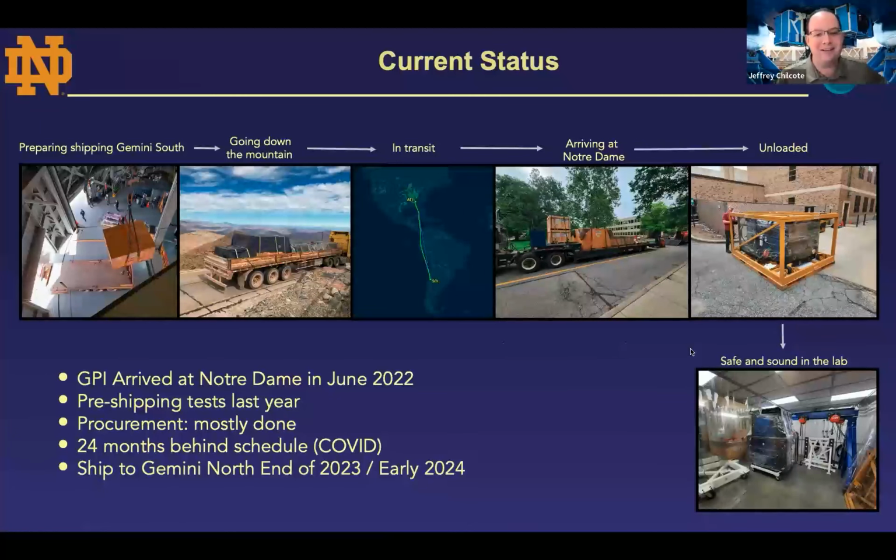Actually, I have a question. Do you have an expected number of planets you can image with GPI2 compared? Like, is there a number of more planets that you can? What's the upgrade for GPI2 going to give us compared to GPI1 in terms of number of planets we can image?